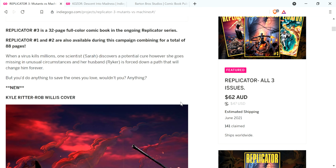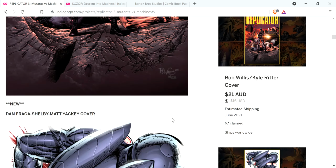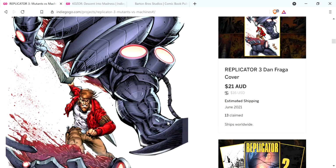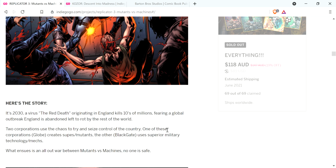But here's a cover from Kyle Ritter and Rob Willis. I don't know, that looks really cool. It's like, man, that was badass. There's one from Dan Fraga, Shelby, and Matt Yackey. Again, these are badass. Then it goes more into the story. But basically, what you need to know is it's an all-out war between mutants versus machines, and no one is safe because the virus has killed tens of millions.